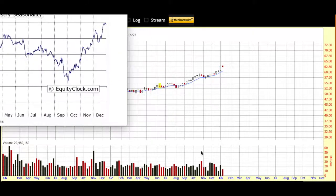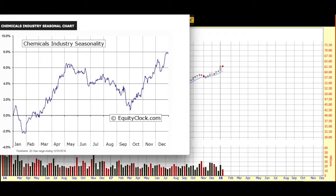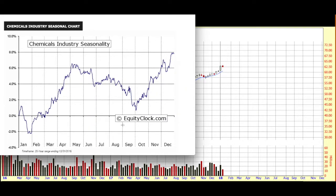I also like to take a look at seasonality, and for that I go to equityclock.com, which is an excellent site, highly recommend it. I couldn't find a specific chart for CC, but I did find one for the chemicals industry overall. And as you can see, January has a little bit of a dip, but then in February it picks up and it has this strong push. So no guarantee that happens this year, but always good to know.